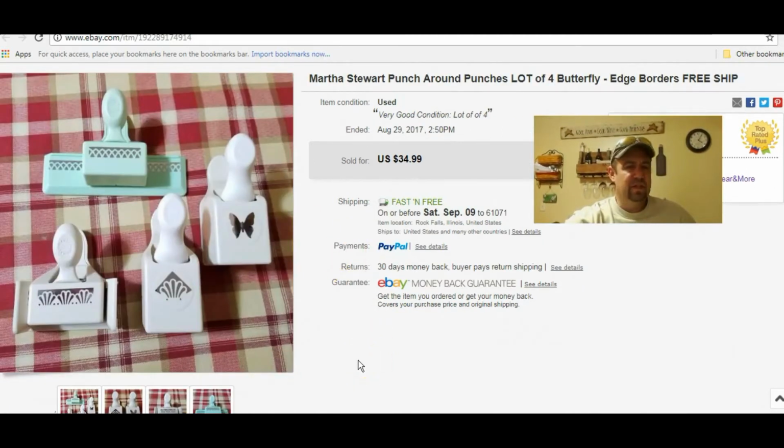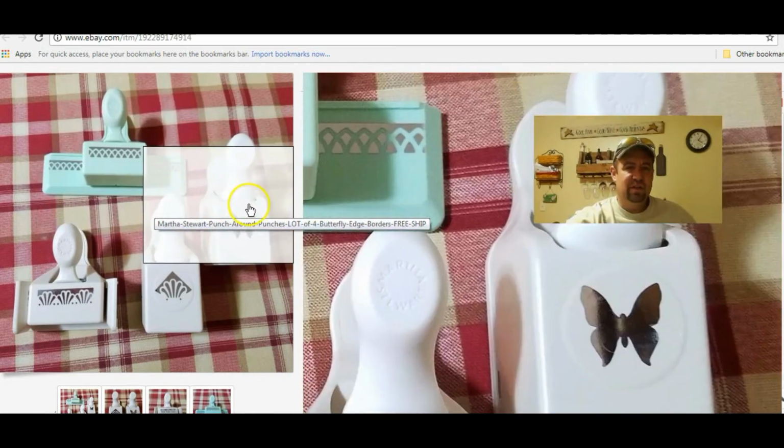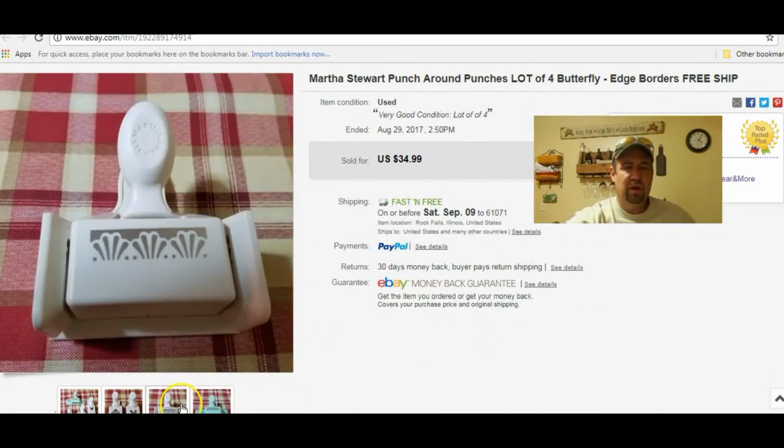These here, I've been picking these up off and on if I find them really cheap. These are like die cutters for crafting or stamping, scrapbooking, that sort of stuff. I think I paid maybe 50 cents a piece, $1 a piece for these. They went for $34.99. They're just these little die cutters or what have you. I've got a couple other auctions up for these as well.